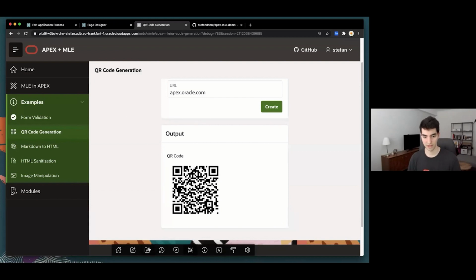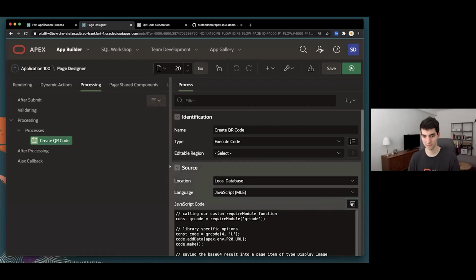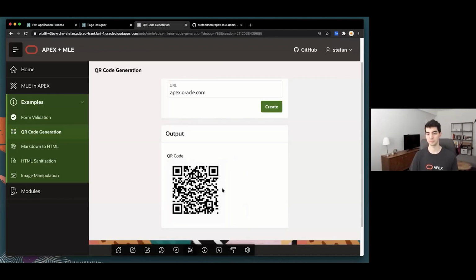Let's quickly look at this code. A simple page process. We require the module that's stored in that table. We will have a handle on that library, and we can, I guess it's a function which we can use to call some specific library options, and then just store, in this case I'm using base64, store that as a string in this other item, and the image will be shown. Of course, you can also use this library to export an actual blob and save that in a table somewhere.